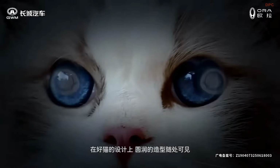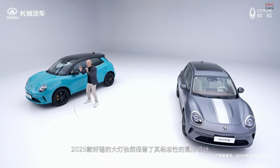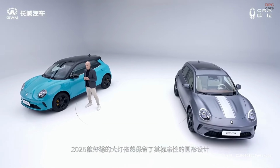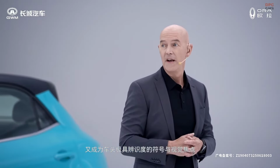The round shapes can be seen everywhere on the design of the Cat. The headlamps of the 2025 Cat still retain its signature round design. Like the personality, it's friendly, instantly recognizable, and a symbol or focal point for the front of the car.